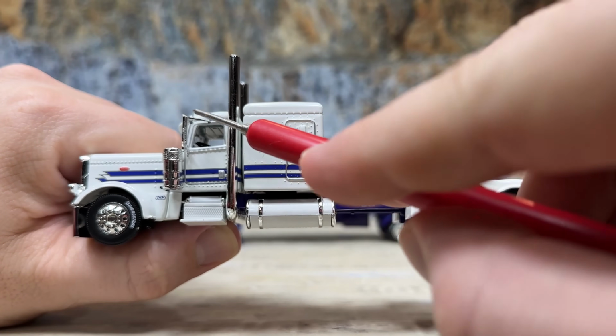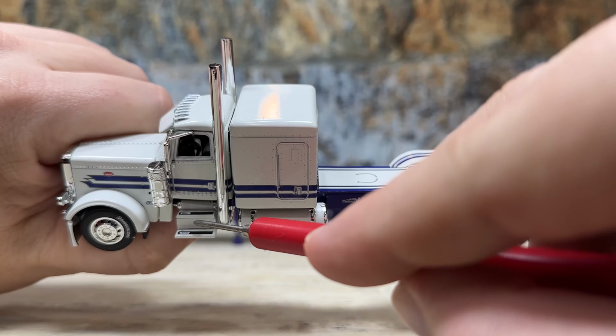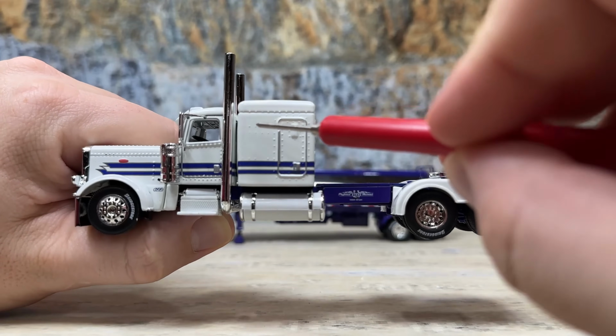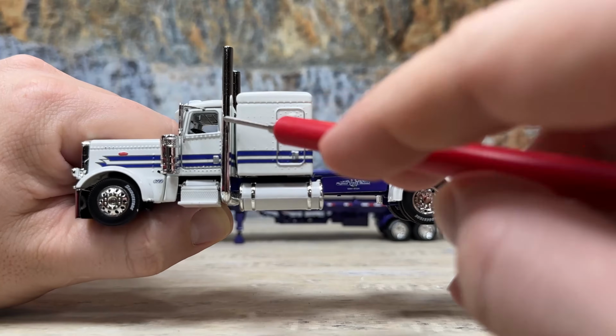Chrome air breather, chrome mirrors, chrome straight stacks. White steps this time, and it's got a little tampo on each step as well as the grip. White fuel tanks with chrome bands. It's got the 60-inch flat top sleeper with a door there that's ringed out.